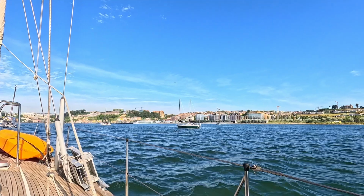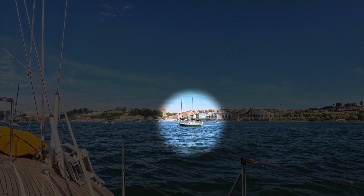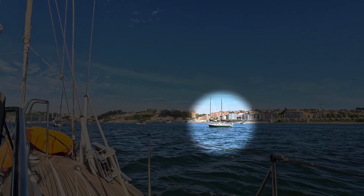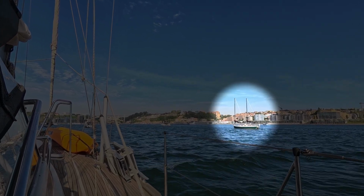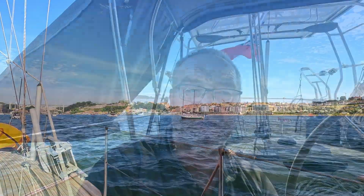I'm not sure how well it's going to show on camera, but we've got a boat off to our starboard side here, and I'm lining up the mast of that boat with the building behind, and it's not moving at all. So that's using the transit of that mast with that building. You can pick anything in the background, but you just need to make sure that that boat is not moving against the background, and that shows that you are anchored nice and tight. So I'm happy with that. I'll put the bridle on and we are good.